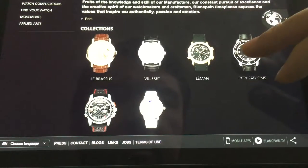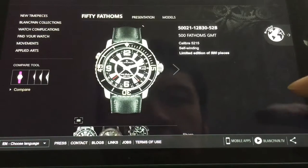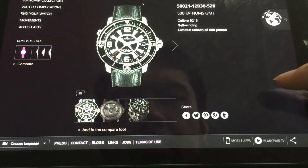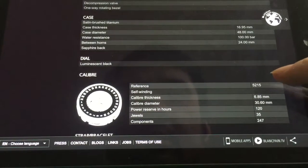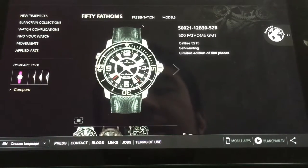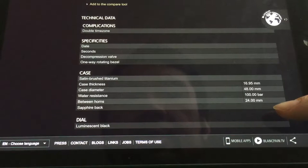I think there was another model, 50 Fathoms. This one looks alright. 500 Fathoms GMT. It also has a helium escape valve. Limited edition of 500 pieces. Okay, 48 millimeter. What is going on? Decompression valve, helium escape valve. Did they just pick this up from the Seamaster? What is going on? One-way rotating bezel, water resistance 100 bar, which is 1,000 meters?